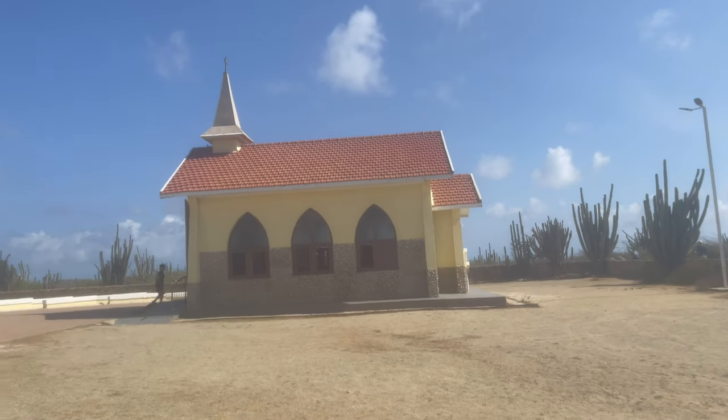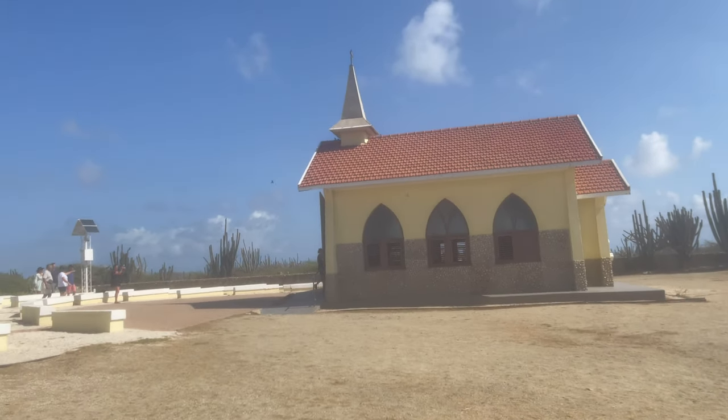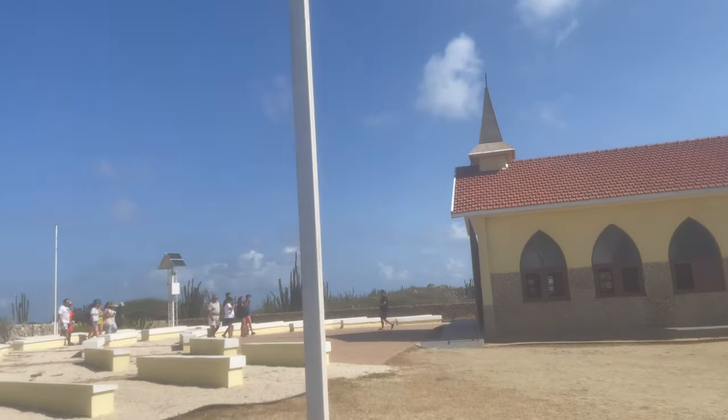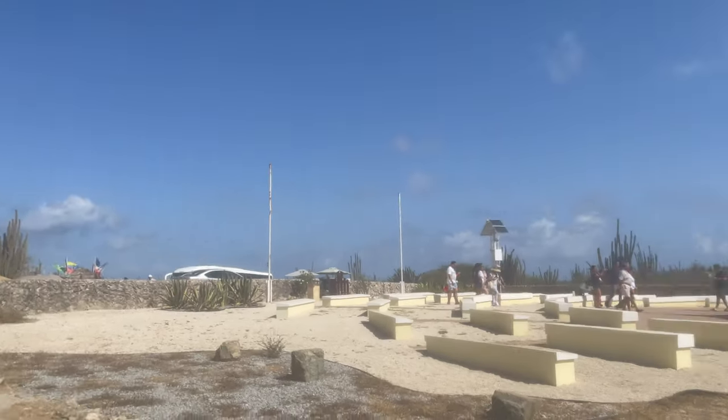He said this is the first capsule going to a church. Chapel thingy ever built. And the people came from South America, right? Venezuela. Nice.